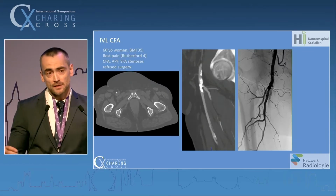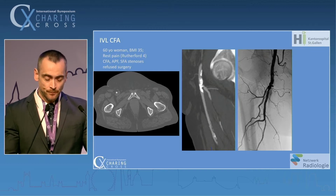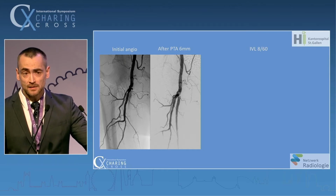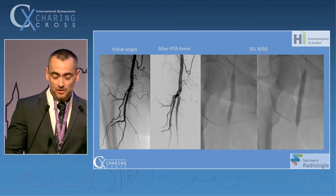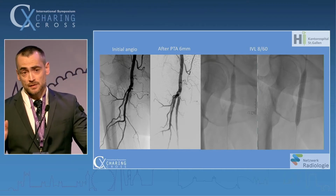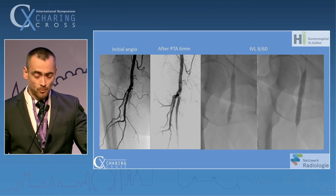So if you look at this case, you can see a heavily calcified common femoral artery in this woman who refused surgery. And this is the result after PTA. So you can see there's still flow-limiting calcium in the origin of the SFA. But if you treat this lesion with IVL, you can see here at 4 atmospheres, I didn't raise the pressure, it stayed at 4 atmospheres, and you can see that the balloon of the IVL device opens up.